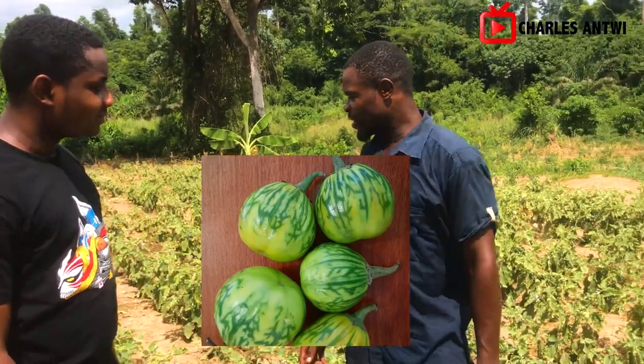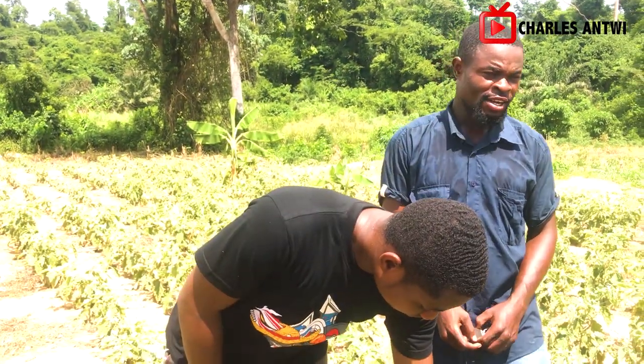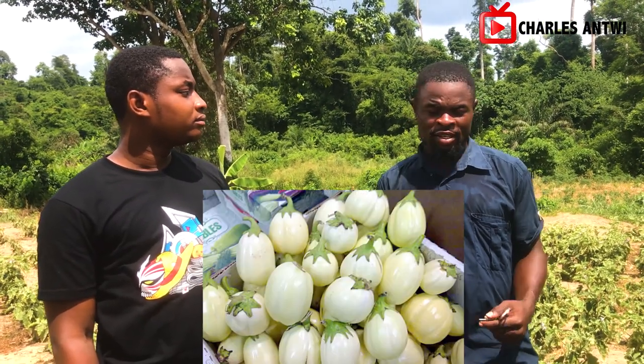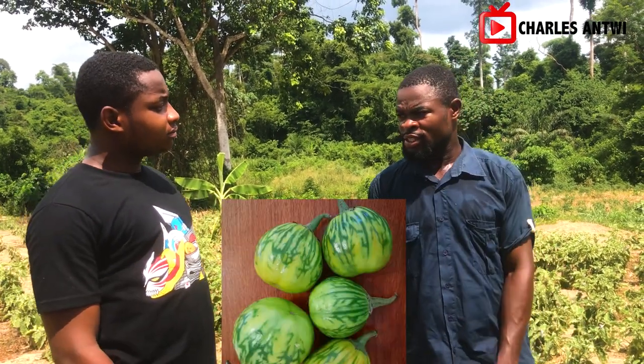So these are Garden Eggs. We normally call it Melongena. It's not the botanical name, it's the variety that we've planted. We the laymen say Garden Egg, what you see on the market, what you buy. We have different varieties of Garden Egg that we normally plant. We have the Javara, we have the Melongena, we have the Black Beauty. They are all different varieties. We are having the Melongena as I'm talking.